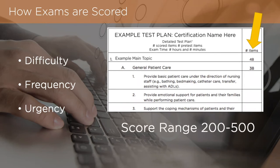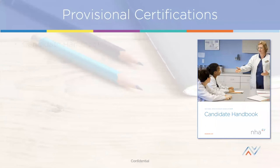And that score will range from 200 to 500. So a 500 would be a perfect score. No matter what test version you receive, you can possibly reach 500 points no matter who you are. The minimum passing score is 390 or higher. So if you have a student who earns a 389, for example, that doesn't mean that they missed it by just one question, but that they didn't make that minimum cut score.